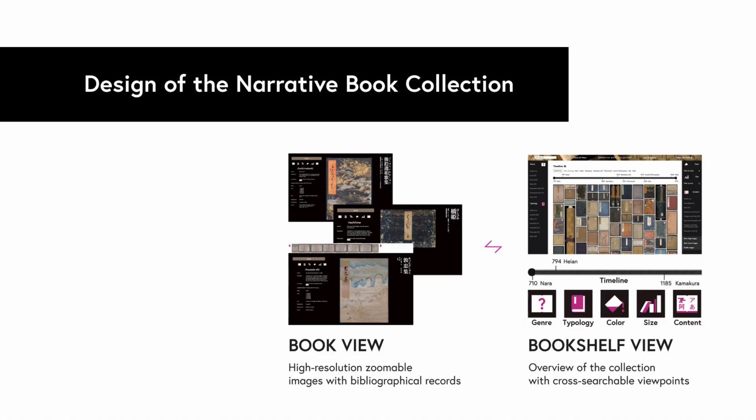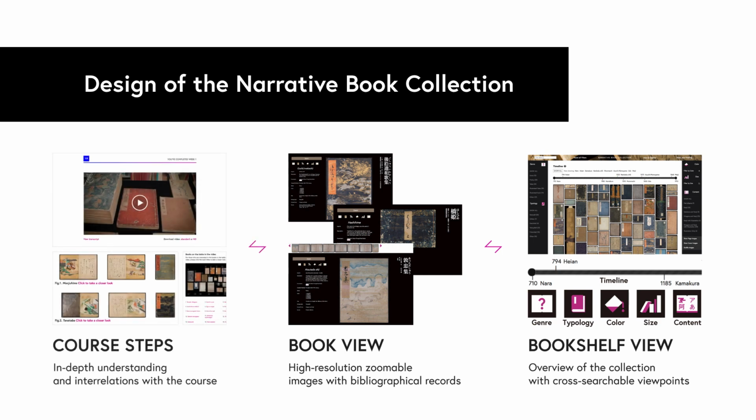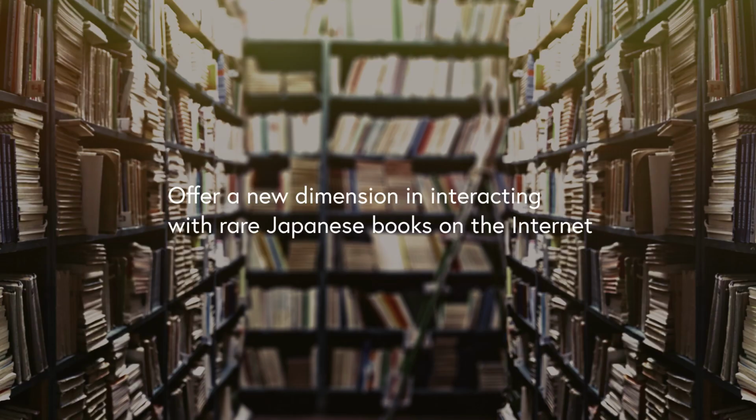In this research, I designed an interactive interface named Narrative Book Collection. The Narrative Book Collection consists of two views, Bookshelf View and Book View, and by linking to the FutureLearn course steps, this research proposes a new way of interacting with Japanese books on the web.